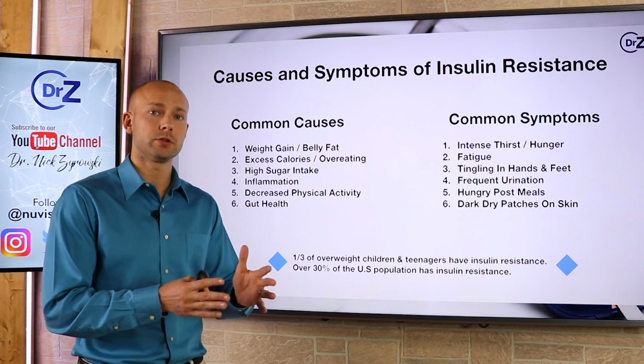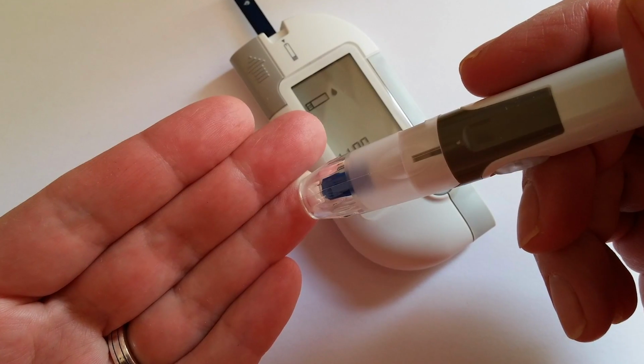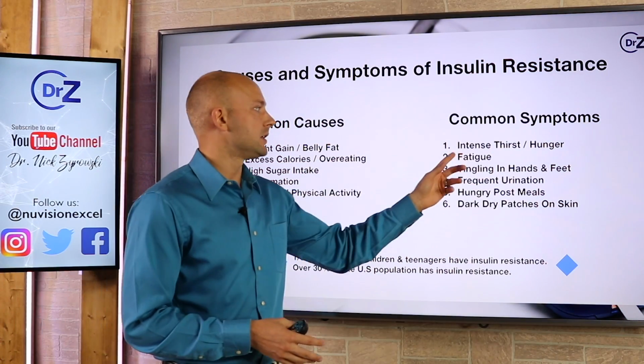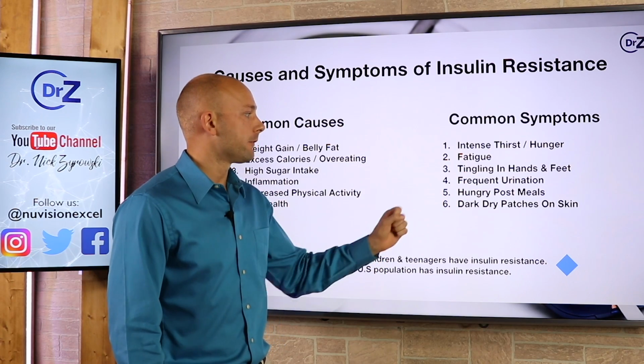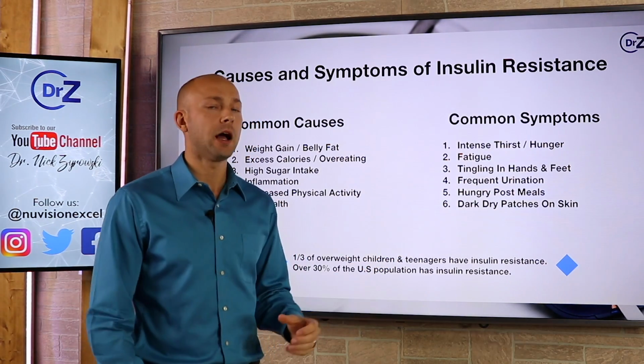If you want to reverse insulin resistance, you have to really tackle the physiology associated with the insulin resistance issue, but you also have to tackle the gut health issue. Common symptoms are intense thirst and hunger, fatigue, tingling in the hands and feet, frequent urination, hungry post meals, and also dark patches on the skin, okay?